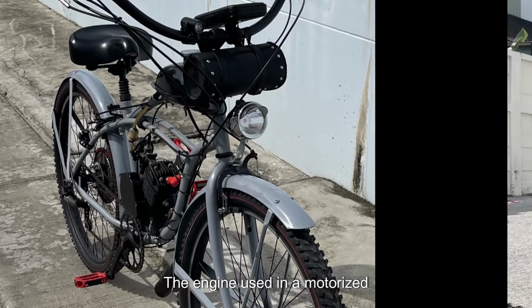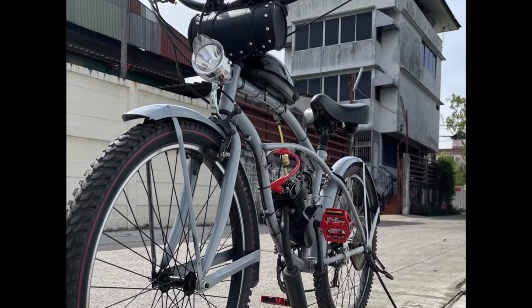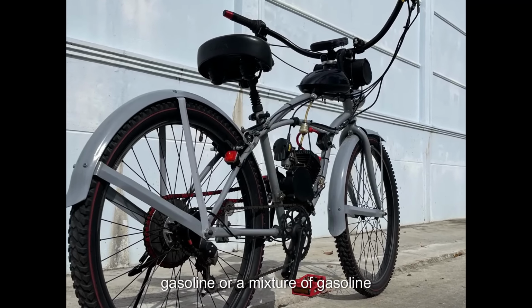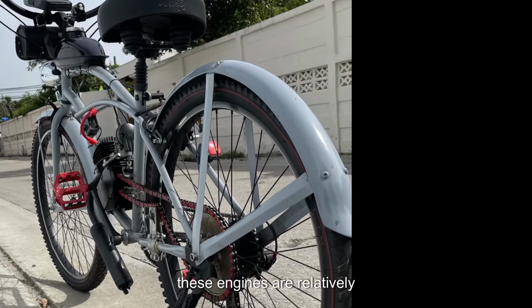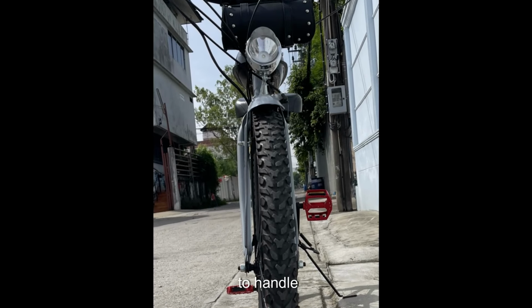The engine used in a motorized bicycle is usually a small combustion engine or an electric motor. Combustion engines may run on gasoline or a mixture of gasoline and oil, while electric motors are powered by a rechargeable battery. These engines are relatively small in size, making them lightweight and easy to handle.